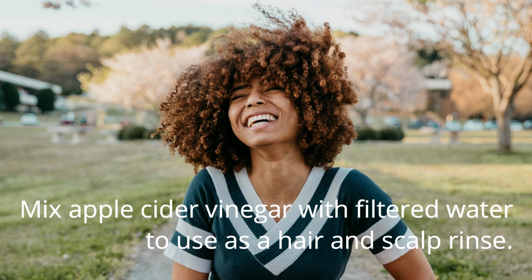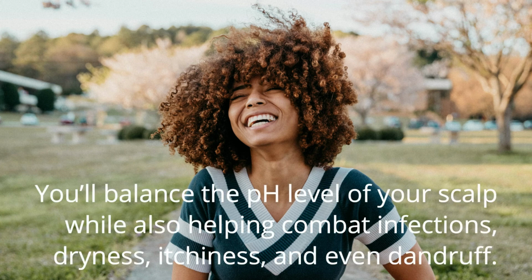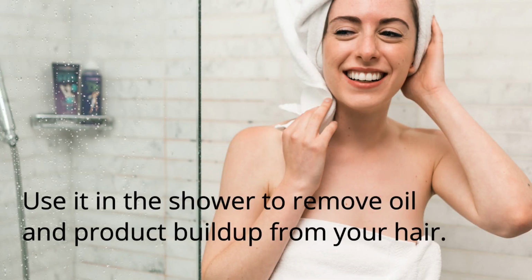Mix apple cider vinegar with filtered water to use as a hair and scalp rinse. You'll balance the pH level of your scalp while also helping combat infections, dryness, itchiness, and even dandruff. It can also strengthen your hair and enhance its shine. Use it in the shower to remove oil and product buildup from your hair.